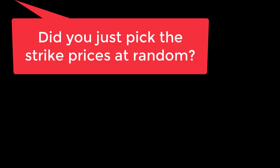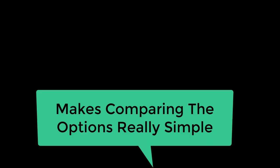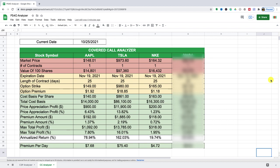One comment or email I often get about this particular technique is someone asking me if I just randomly picked the strike prices to use. And the answer here is no. I have a worksheet that I use to evaluate the different strike prices and their various outcomes. This tool really makes it easy and simple for me so that I can compare the different strike prices in a fair and reasonable manner. Would you like to have a quick look at the tool? So let's take a look at the numbers.